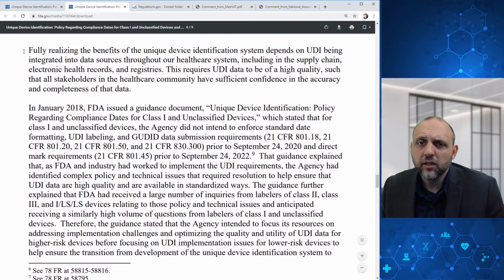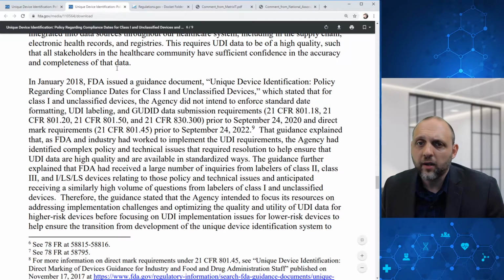And FDA goes into a little bit more flowery language here about fully realizing the benefits of the UDI system, et cetera. They want high quality data, they want everybody engaged.